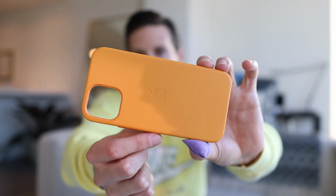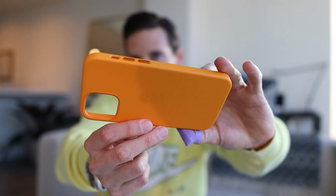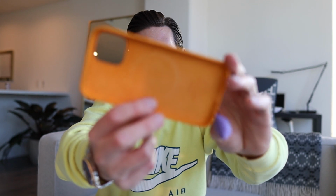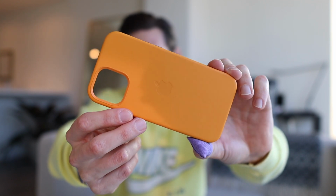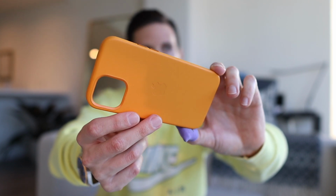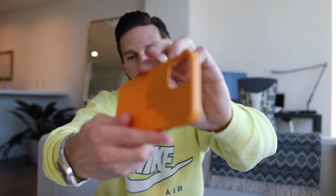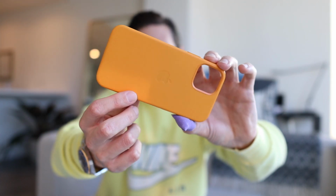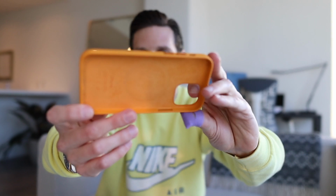The next case color I actually find to be very interesting. I'm not entirely sure how I feel about it, but this is California Poppy. It has an orange brownish kind of hue to it, which, I don't know, it does look good. It is rather intriguing. I had the kumquat case in the silicone cases, and this is a little bit like that, but I don't know if it's just the leather material. The orange aspect is just a little bit more subdued, to where it's somewhat of a mustardy orange.